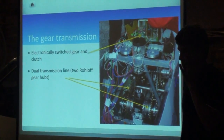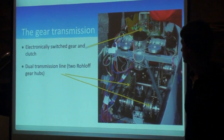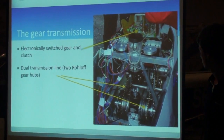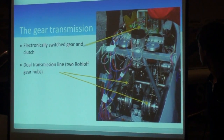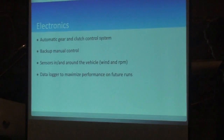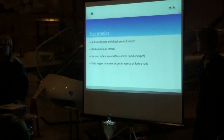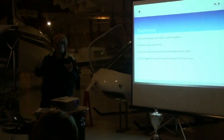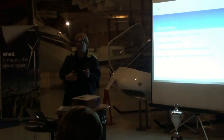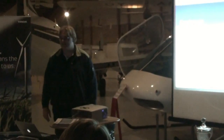Well, the gear transmission. First of all, like I already told, we needed to do automatic gear shifting. You can see right here the control system, the electronics panel, and of course the dual transmission line below. Then we're going to talk about the electronics. The electronics are capable of shifting gears. It has a clutch that allows us to shift gears on one transmission line and then switch the power or the motion from one line to the line that we just shifted. So that way we can shift our gears without breaking the hubs.